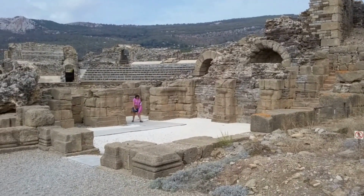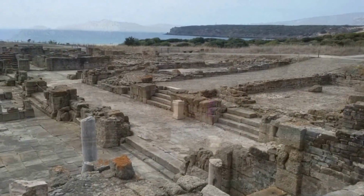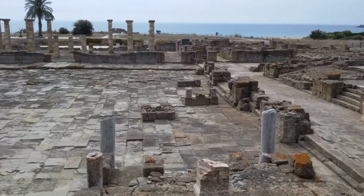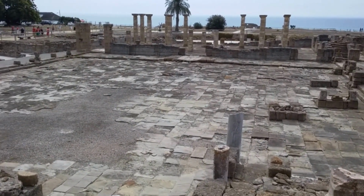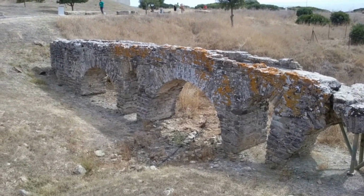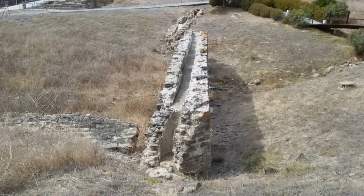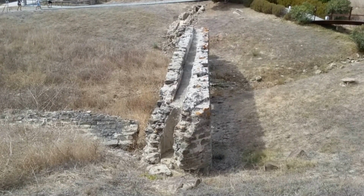Another view of the amphitheater. This is the main square, surrounded by shops and workplaces. Here is an aqueduct, part of the system that brought the water from 7 miles away to the city. Here you see the same aqueduct. Can you imagine? We couldn't do that today. Bring that water 7 miles on that little thing.